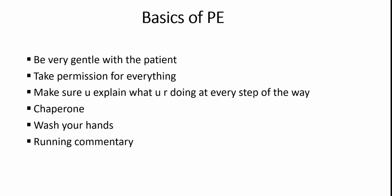It's not just taking permission at the beginning of your examination. It's about taking permission almost every time you are touching the patient. You should always say, now I am going to touch your knee to do this examination. Now I'm going to feel your abdomen to see if there is any soreness in your tummy. So you'll have to take that permission every time.